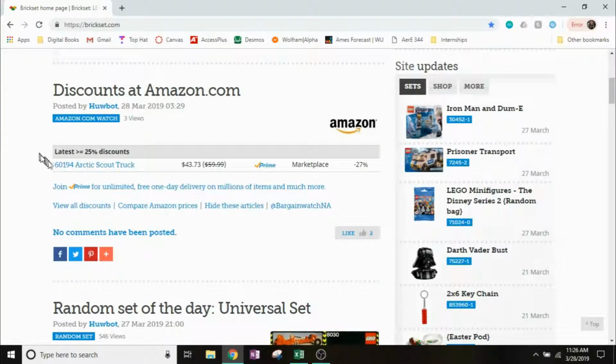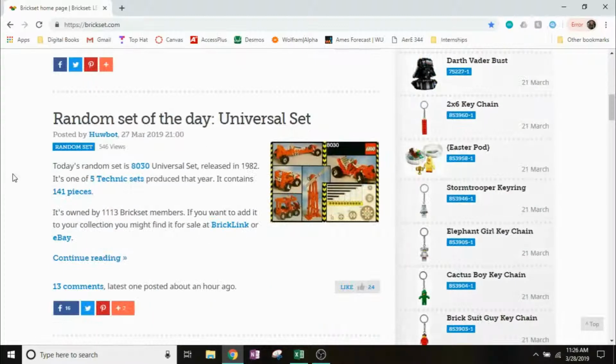Right here we have a direct link to some Amazon discounts. Right now there's a 27% discount on the Arctic Scout truck.